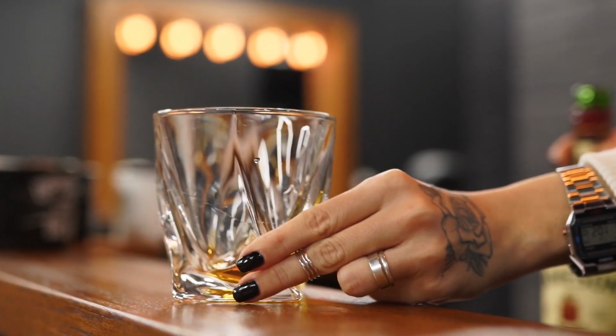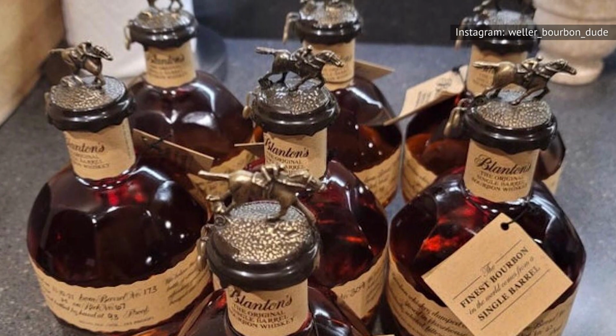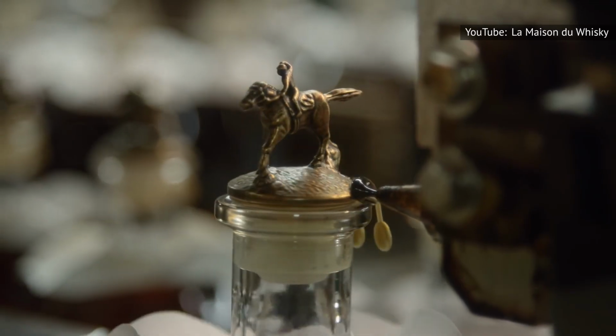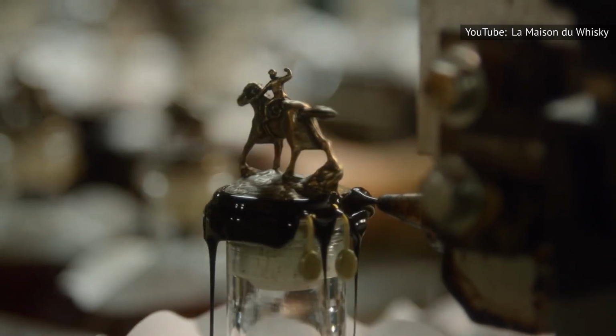And there's even a tiny hint of heat that lingers after the last swallow. Oh, and the bottle even has a little racehorse topper. Who doesn't love free knickknacks along with their booze? Blanton's features unique horse and jockey bottle stoppers, which are now a recognized trademark.